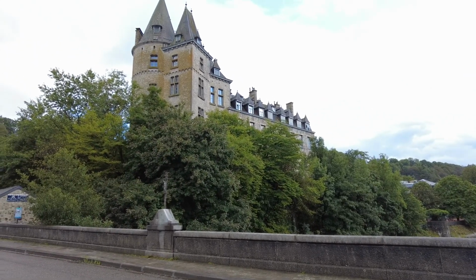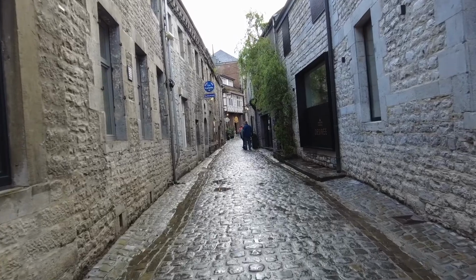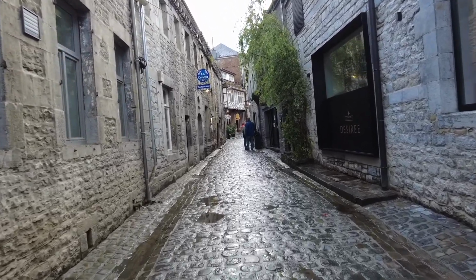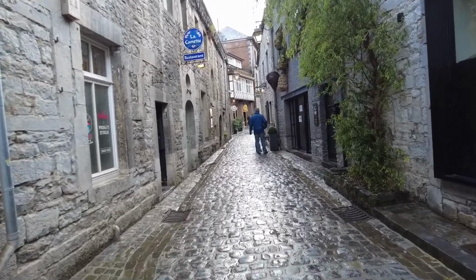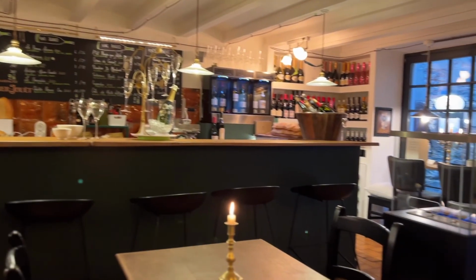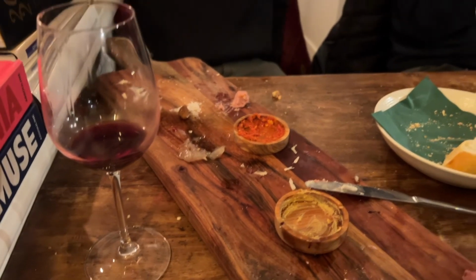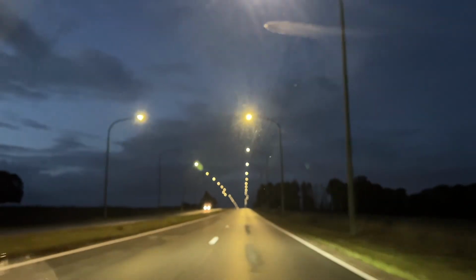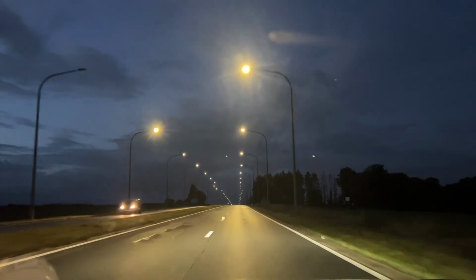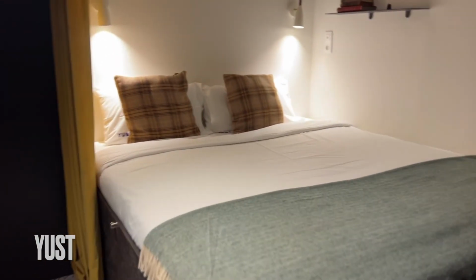Also, there is a very beautiful castle in Durbuy, but it's a private castle, so you won't be able to visit it. What you can visit, however, are plenty of restaurants that Durbuy has to offer, although some of the best ones you need to book well in advance. We didn't have any bookings and reservations, so we just went to a place that had spots available, and it was really, really good.